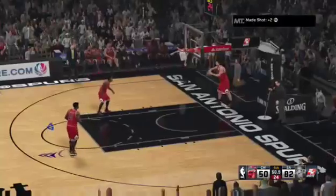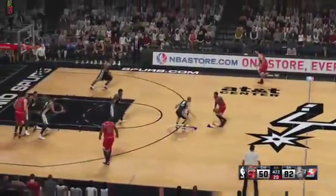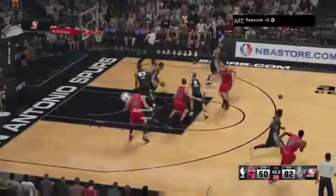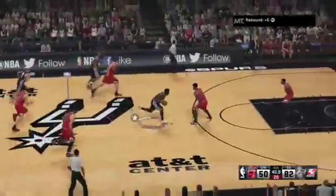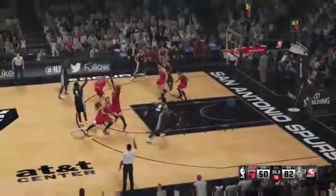Just look at how quickly their lead has grown over the course of the last few possessions. Boy, they've really saved their best for last, haven't they? Bank shot, no good. I'm not sure about that shot, guys. The defense really all over. For three, Kobe. Another three for Richmond.